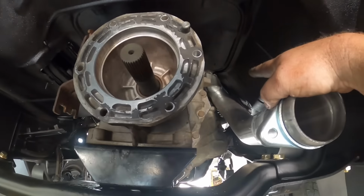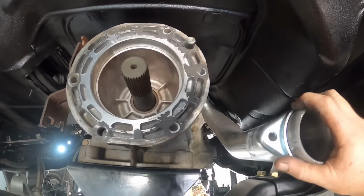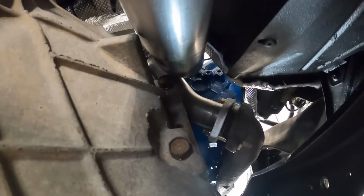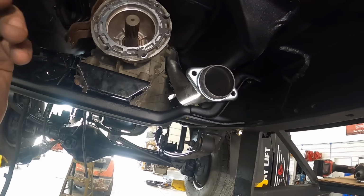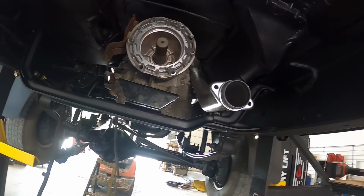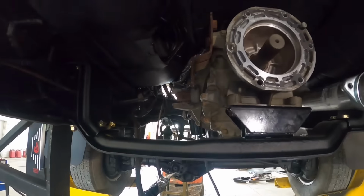So I don't have the clamp on that joint there. Wait till we get the exhaust system on, but it is in there, and we got some clearance in the firewall. It's tight for sure, but it's in there. I'm liking it. So next thing we're gonna do, we're gonna get that transfer case mocked up in here.